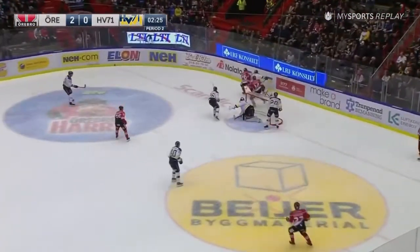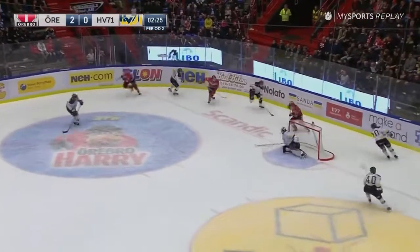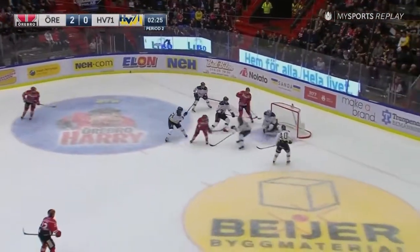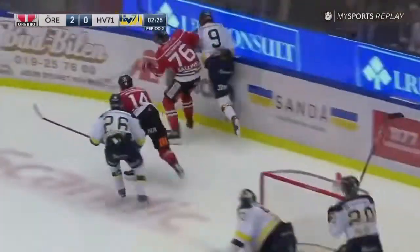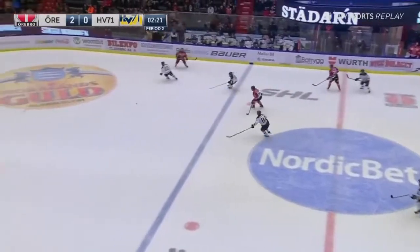You'll see he'll pinch down from the line on the left of your screen. Then he goes to the inboards and just intercepts that one, and nobody in front of the net for HV71. He's able to just walk out front and put a backhander right between the five hole of Wenzel. And you see Wenzel trying to give him a poke check, but just not able to get it away from him in time.